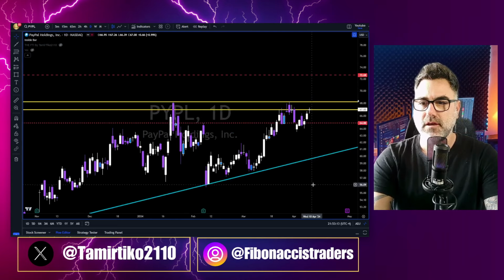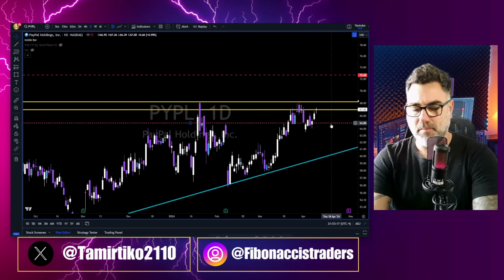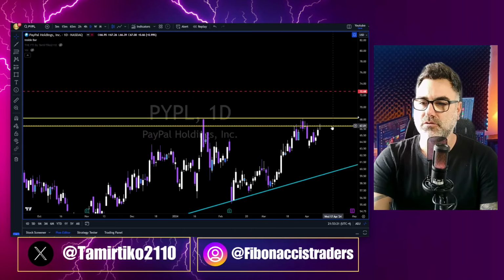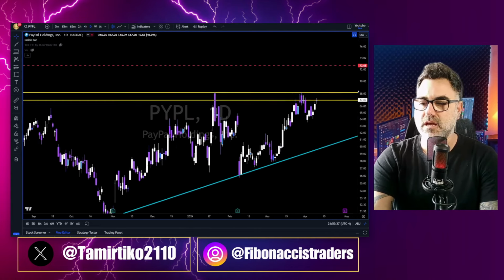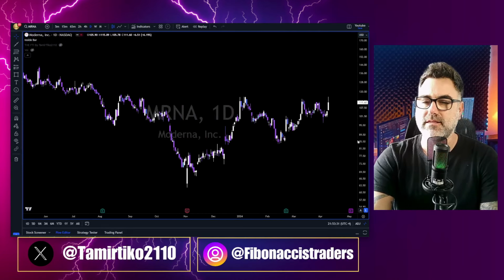PayPal looking good. PayPal still struggling with the yellow zone, but as you can see, PayPal closed the gap it had here. Now let's see continuation and breaking above this yellow zone, and we will see this gap at the 7270 getting filled.